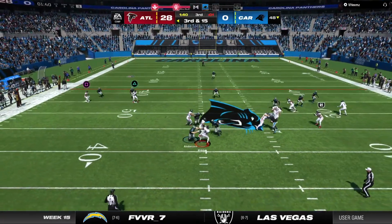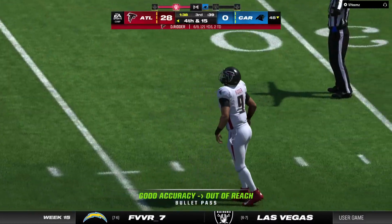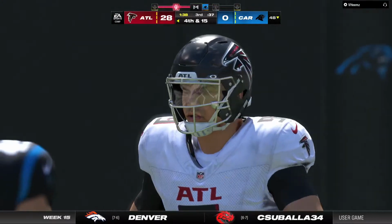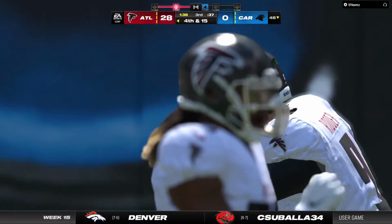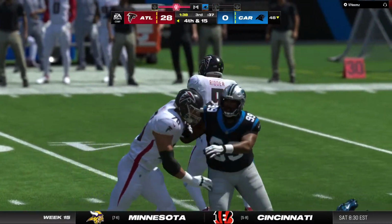Ritter will set up to throw it. He shakes him off. And that is incomplete. And that is exactly what you needed defensively. It's a long road back from here, but that's a good start to the second half as they force a punting situation and a 4th down.